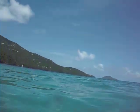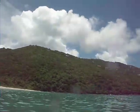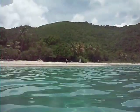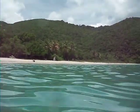Well, I love this camera. Anyway, there's some rocks over there. We're gonna go snorkeling a little bit. See over there? Again, those rocks. Plenty of palm trees. I might have to zoom in so we can get a load of these palm trees. Hold on. There we go.